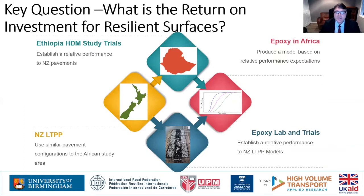So again, this slide has been shown before, and it demonstrates the process we want to follow in developing deterioration curves for our epoxy modified surfaces, and also the fiber surfaces that we're going to look at. Now, unfortunately, we don't have a long history of performance data over time that's normally used in the development of performance curves. So we have devised a structure of looking at relativity in performance. So we're going to, first of all, look at some of the lab results that David will explain in a moment, and see how they compare to our traditional pavement surfaces in New Zealand.